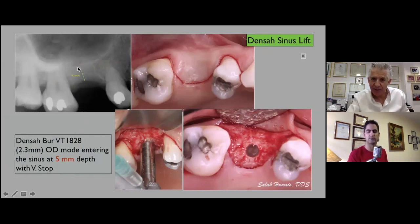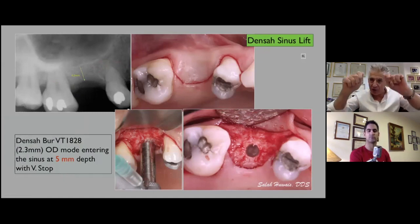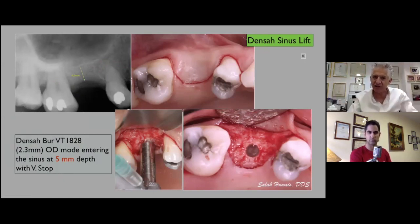So your drill should go, this is the floor of your sinus. Your drill should go 2 millimeters past the floor when you are propelling the bone graft up into the sinus.